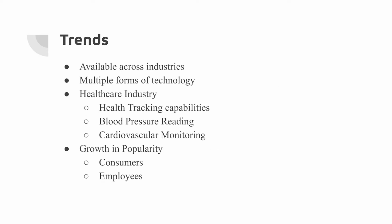Among some of the trends regarding wearables, we would like to inform you that wearables are used across industries, including, but not limited to, healthcare, law enforcement, manufacturing, and many more industries. Wearables are used for different reasons in different industries, which has led to the development of a multitude of wearable technology that we will later discuss.